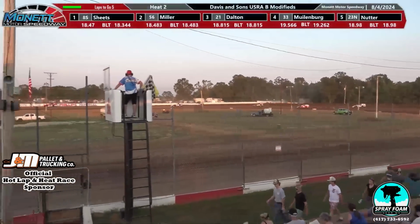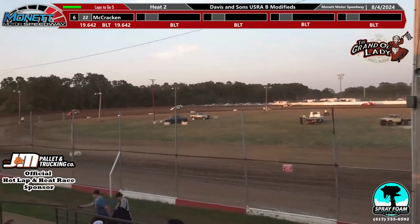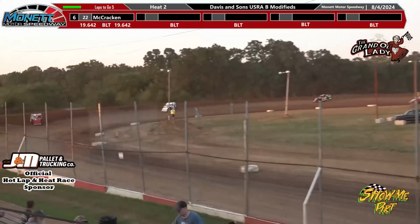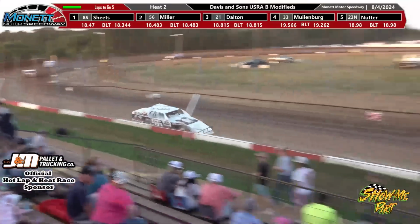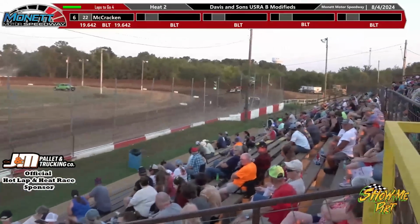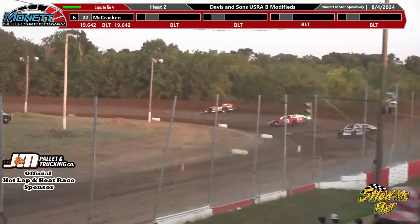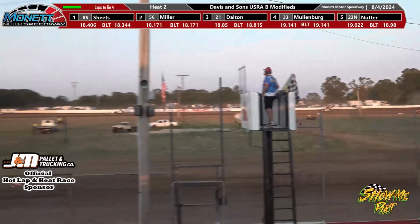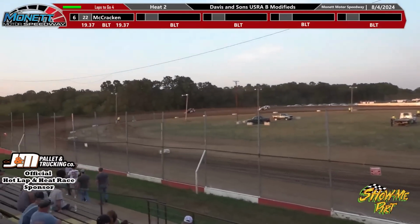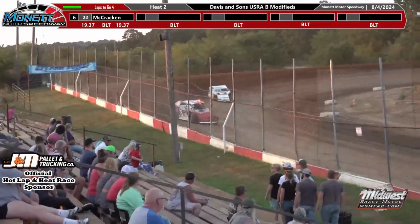John Sheets running at 18.470 that last time by. Hoyt Miller running just behind him at 18.483. Running about identical lap times. Going to be hard to catch him here. I spoke too soon. 18.171 coming from that 56 Hoyt Miller machine. He's got something figured out this week, ladies and gentlemen. And he's trying to reel in that 8S machine of John Sheets.